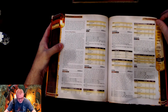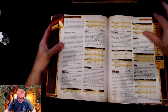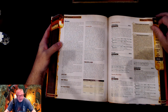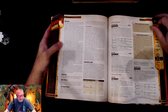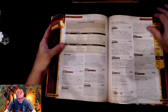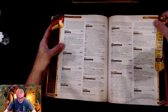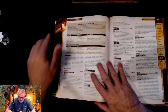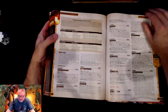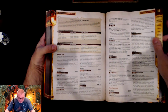Materials. Cold iron. Adamantium. Isn't that what Wolverine's made out of? Dragonhide. Silver. Mithril. That's only for the Baggins. Bobo Baggins. What is this? Craft, what is this? Runes. Runes is R-U-N-E-S.